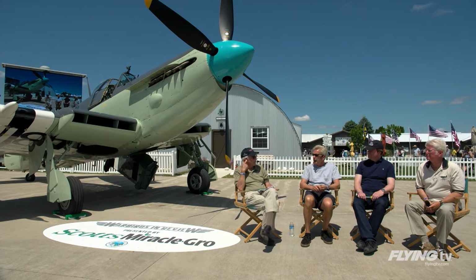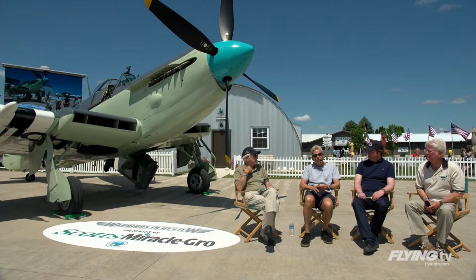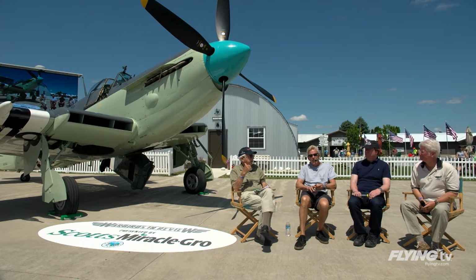Now, out of 1,702 produced, how many are still flying? There are 2 right now. It's this airplane and the Canadian Warplane Heritage Airplane. And yours is close to being flying, is that correct? Okay, well, tell us about the restoration process of your airplane, where you got it, and you don't have to tell us the money, but then the specifications and how it's configured now, and also the paint scheme.